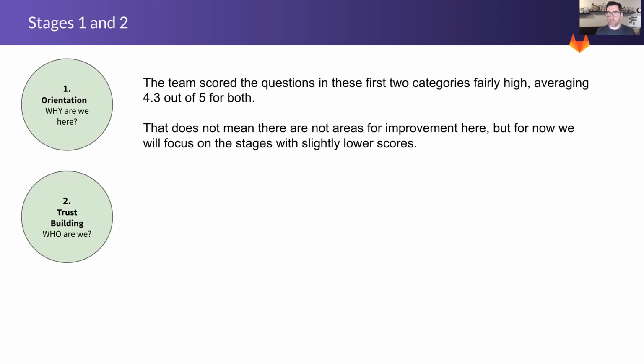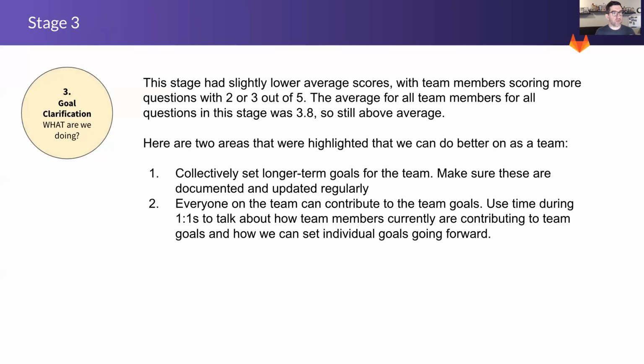So I'm going to go through each stage quickly and talk about where we saw. For the first 2 stages, these are really the foundation of a team, why we are here, who we are. The team scored these very highly. There's still areas for improvement here, but I think there's a few things later on that we can focus on to start with. So starting with stage 3, still a high score, but it's slightly lower than other average scores.